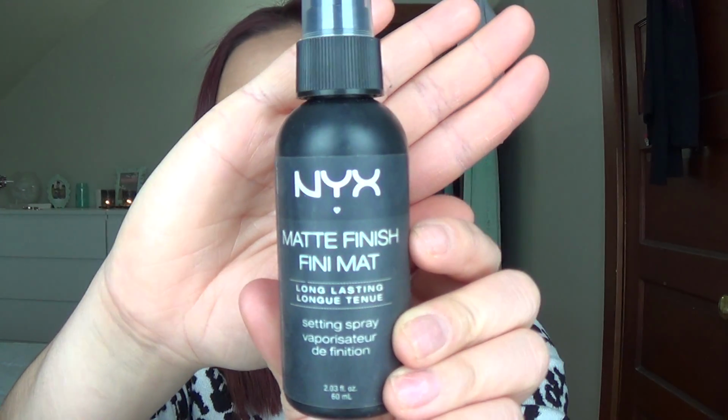But I really do want to get more use out of this, especially since I did just pick up the blush trio as well. You'll be seeing that in an upcoming haul within maybe the next week or two. But I had picked that up literally like a month and a half, 2 months ago, and I couldn't find it. And finally I found it in an empty Sephora box that I had in the corner of my room. And then lastly is my NYX Matte Finish Long Lasting Setting Spray, and it looks like this.